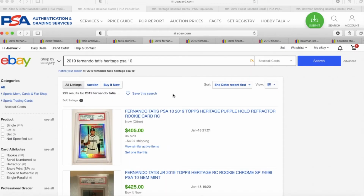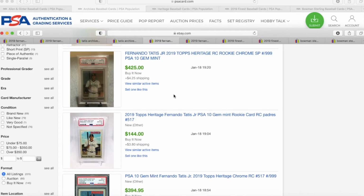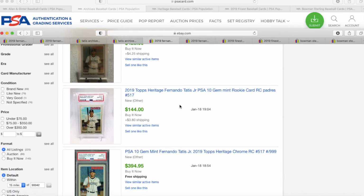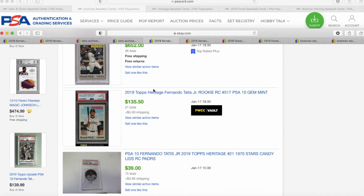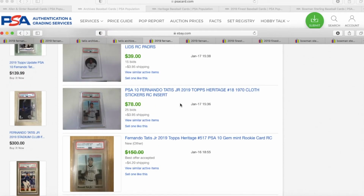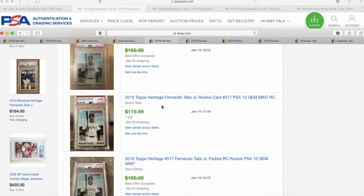This is one of the cards I talked about not too long ago, earlier this month, about a card that I really liked. At the time when I was looking at it, you could have got it for around $100, maybe even less than that. But now we're seeing it at $144. We got one here for $135. This one went, oh, this is a stickers insert, so that's not the right one.